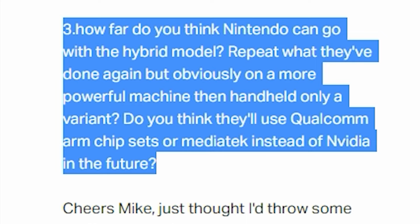The first one is from Unicron. Thank you very much, Unicron. You're very efficient at getting some questions over to me, so I do really appreciate it. He asked, how far do you think Nintendo can go with the hybrid model? Repeat what they've done again, but obviously on a more powerful machine than a handheld-only variant. Do you think they'll use Qualcomm ARM chipsets or MediaTek instead of NVIDIA in the future?